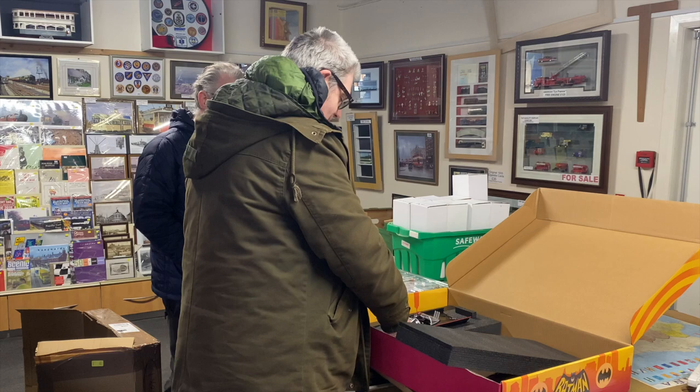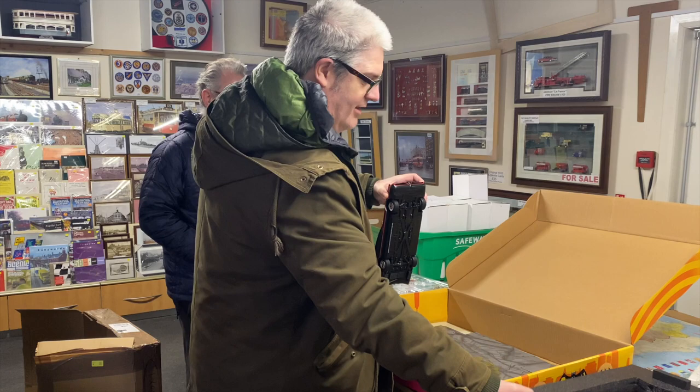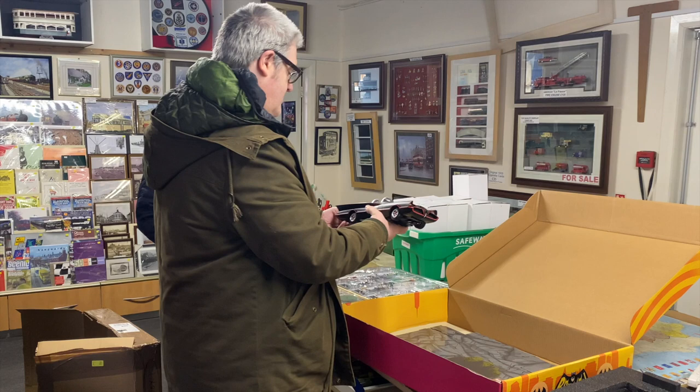Now that's a proper scale Batmobile, isn't it? Can I get it out, can I? Yeah, of course you can. I don't know how it looks out. Look at that, that is properly packed. Yeah. Properly packed. Oh, that. That's beautiful.